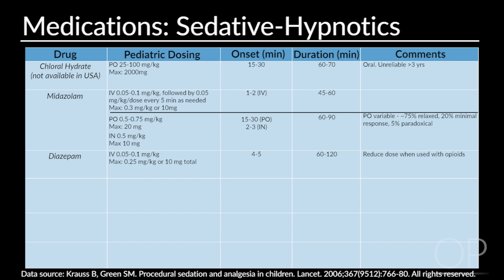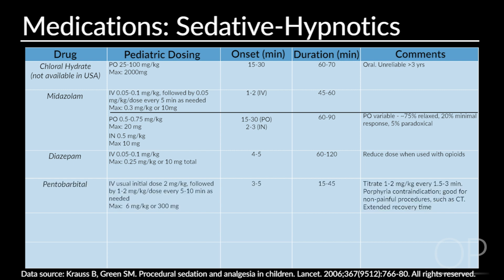Diazepam is certainly available as well. Pentobarbital works very well for patients who require sedation but are not going to have a painful procedure such as a CT. In those cases, we're typically giving 1 to 2 milligrams per kilo as a starting dose, and then adding up to 6 milligrams per kilo to get the patient to a nice relaxed state.